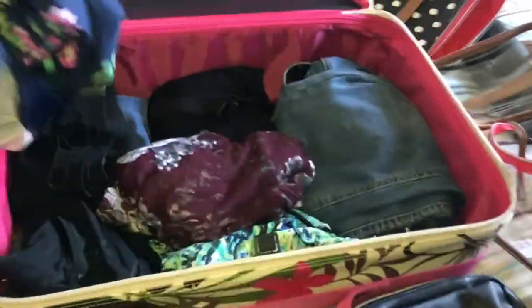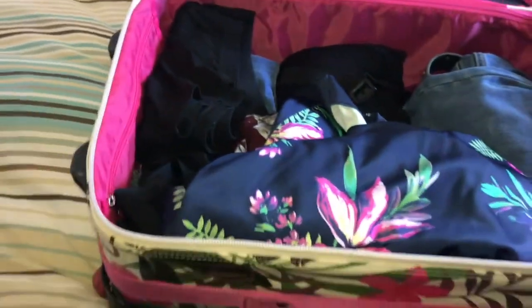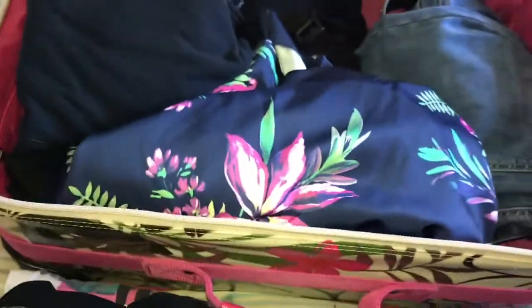I honestly don't really fold them up. Well, this one I might have to fold because it's so bulky, but I'm just going to lay it on top of there. And the suitcase surprisingly holds a lot. The other thing that I need is a set of pajamas. I have a big t-shirt and capri pajama bottoms. So that will go in there. These t-shirts can go in there.